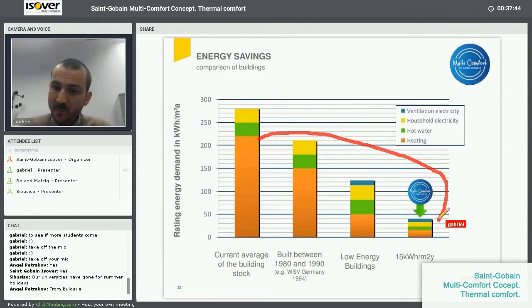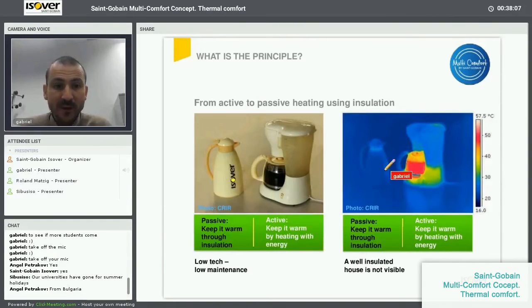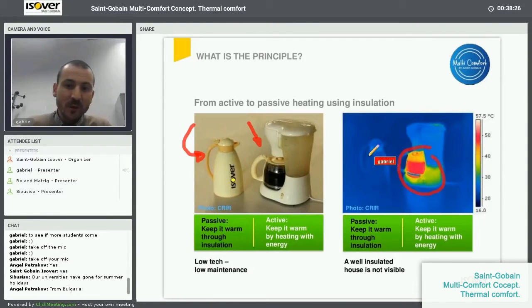The aim is to go from here to this level, and by doing so allow an important decrease of the energy need and, directly, of the energy usage. The principle is quite simple. Instead of warming the coffee continuously, it is enough to warm it and then keep it in a pot. You can see here a thermographic image of the two. Here it's just heating the environment, while here, once I have heated it, I ensure that the envelope is tight and there is sufficient thermal insulation, and I preserve the energy inside.